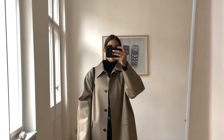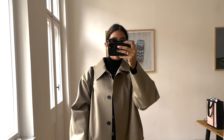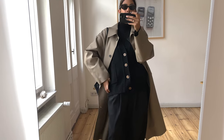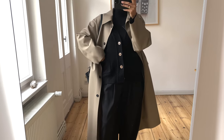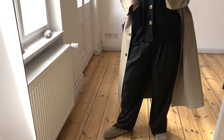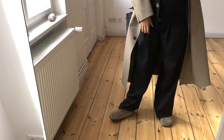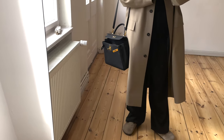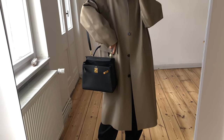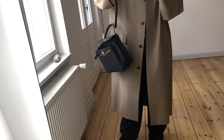Yeah, don't know how to start this, but this is my look for today. As you can see, I'm wearing Castle Editions, kind of trench coat, raincoat, and a Hope Stockholm cardigan. Then one of my favorite pants from COS, and Birkenstock, the Bostons. And my second baby, my Kelly bag.